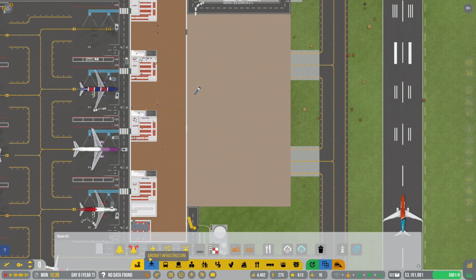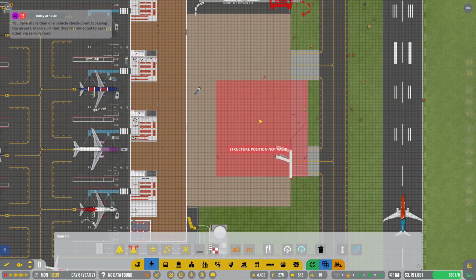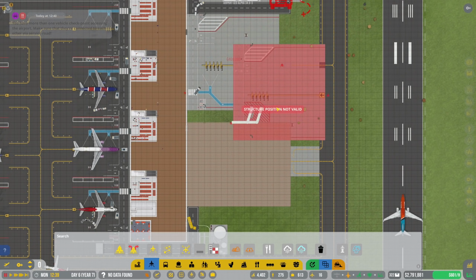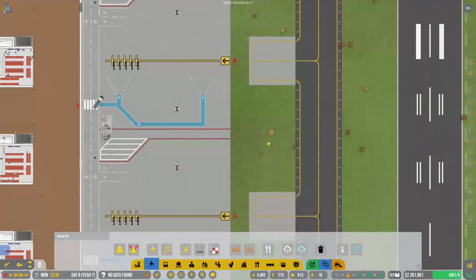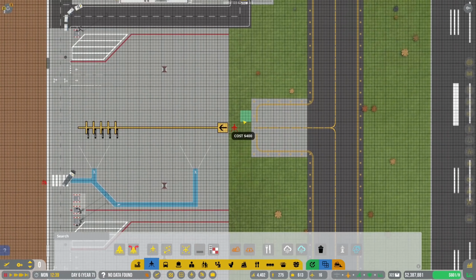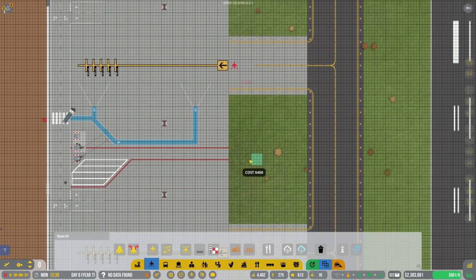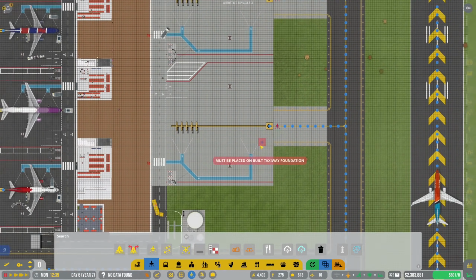And then obviously the aircraft stands just go right up against the terminal building. So right there, if it would place, and right there. And that way traffic can keep pushing through there as well. So that's perfectly fine. We'll go ahead and get the taxiway again. I know we haven't really used concrete anywhere else, but I just want to use it for these large stands to set them apart a little bit.